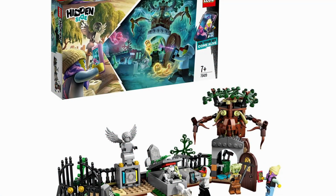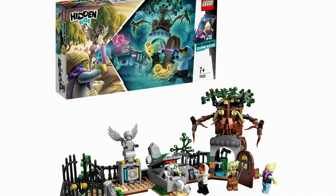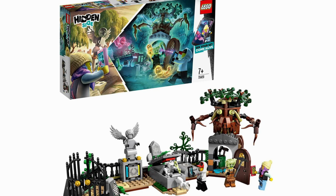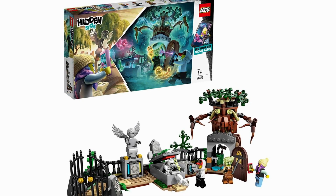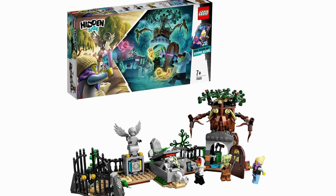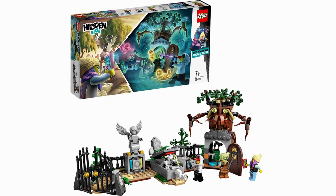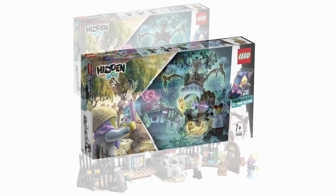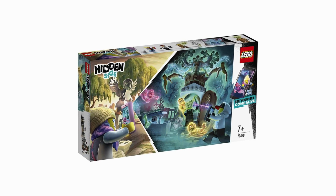So at number 7 here we have the Graveyard Mystery, and this set looks great. I'm really blown away by this one. I love the graveyard setting, and if you were unaware, which I'm sure you were because I've never really talked about this too much on the channel, with Lego Monster Fighters, I was really into that wave of sets, but I actually never got to pick any of them up. So this is kind of me making up for that, because Hidden Side is kind of compared to Monster Fighters as well, and of course there was a graveyard set for Monster Fighters with zombies and stuff, so it's really cool to be getting this one here.